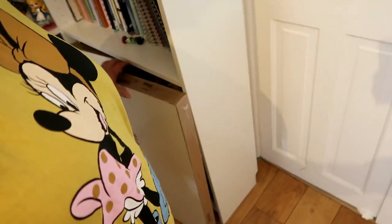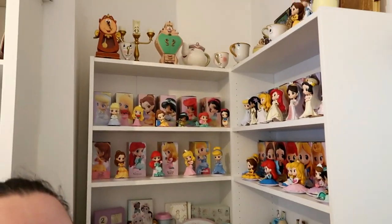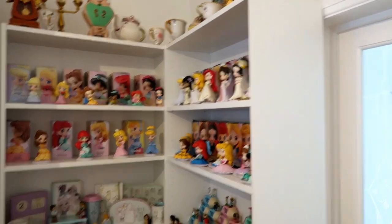Hi, so it's now just coming up to 12. I've just put Leo down for his nap. I'm now going to attempt to put my shelves together that I bought from Ikea last Monday, I think it was. There they are. These are to go on top of here to give me an extra shelf. And then the plan is, I think, to put my pop figures on the top. So I'm going to put those together now and do a time lapse.